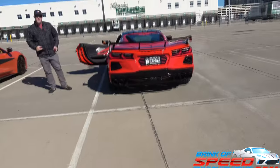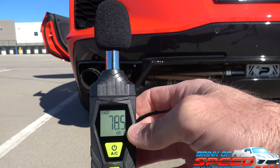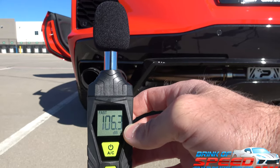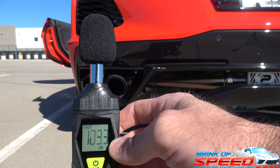But let's see. Okay, so yeah, this is the track exhaust from Paragon Performance, and it's a cat-back. Okay, sweet. Wow, that hit a big number starting up. Alright, so there you have it folks. That one hit about 122, 123 on the decibel meter.